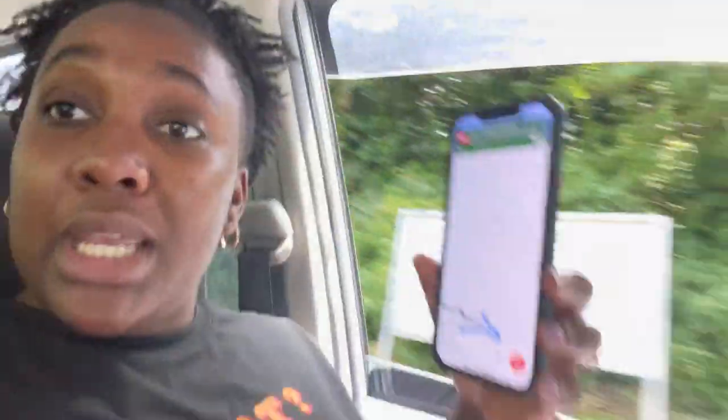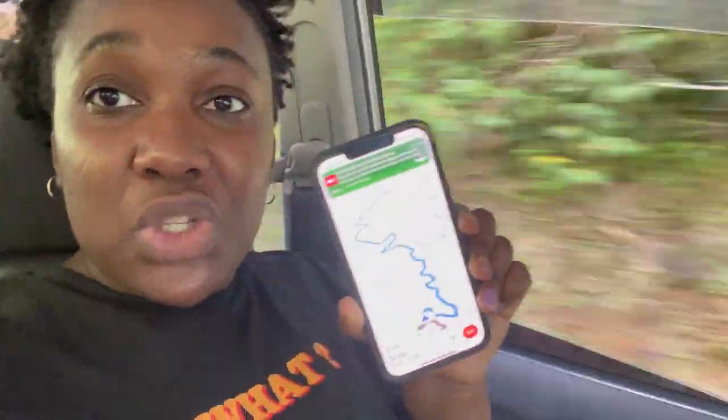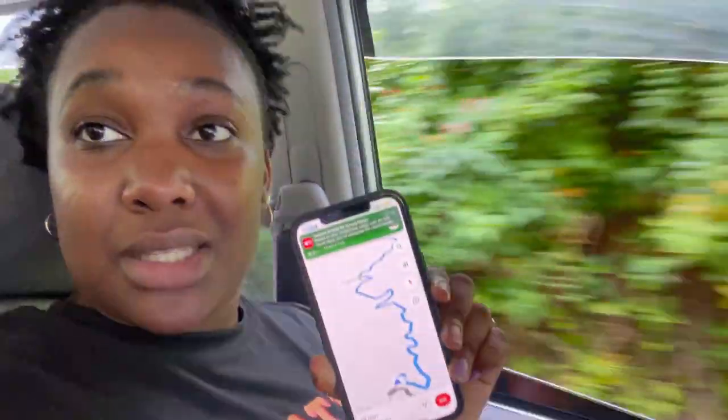Right now, one thing that I love is that now you can actually put in locations on your GPS and it'll give you directions to where you need to go. We just typed in Spanny Falls and it gave us the direction, so we're following the map to the place. If y'all are ever concerned about how you're going to find the place, just put it in your GPS and it'll take you there.